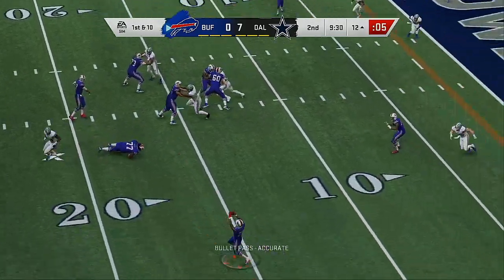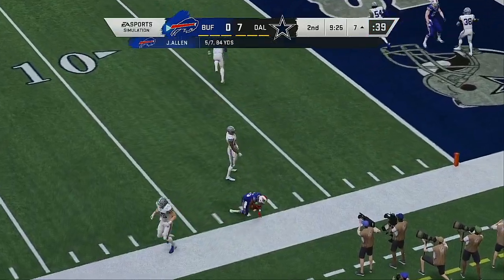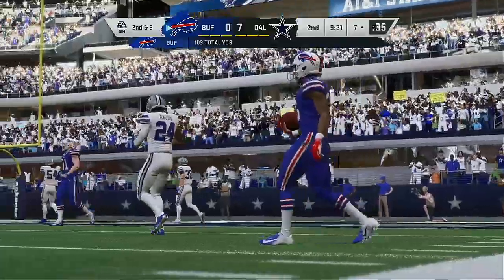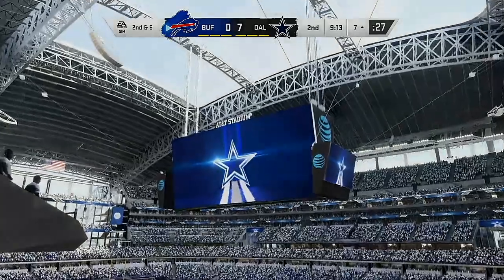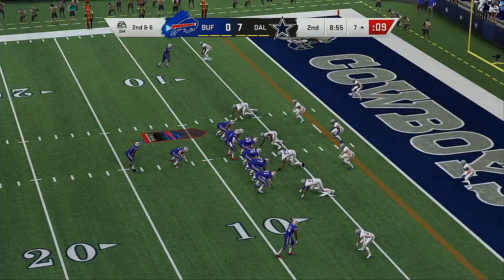Here's Allen on first and 10. He's going to hit his man out of the backfield, complete. And here he'll get it down to the 7. 4 yards on the pickup, and it'll make it second down. Four yards on that last completion, so that sets up second and 6.